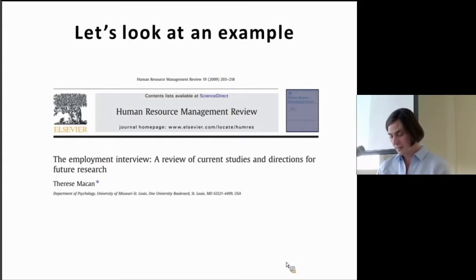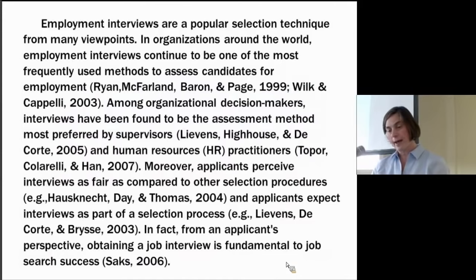So how is this author creating that sense of exigence? Why does this matter? And then also establishing the background. So here's the opening paragraph. Employment interviews are a popular selection technique from many viewpoints. In organizations around the world, employment interviews continue to be one of the most frequently used methods to assess candidates for employment. Here's a string of citations.